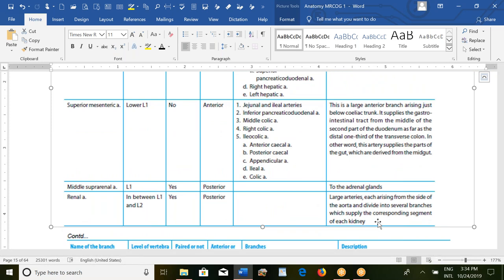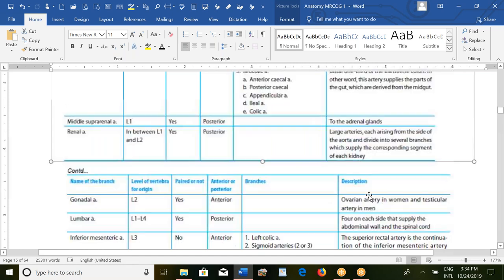Then we have the middle suprarenal arteries arising at the level of L1, and they are paired and lie posteriorly, and they supply both adrenal glands. Then we have the renal arteries. They lie between L1 and L2. These are paired and they also lie on the posterior abdominal wall. These are large arteries, each arising from the side of the aorta and dividing into several branches which supply the corresponding segment of each kidney. So they are very important.